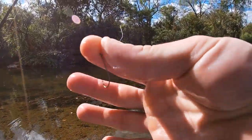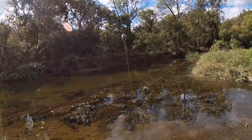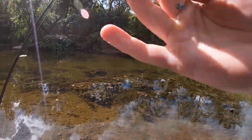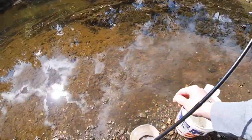I have a tiny little size 6 Aberdeen hook on here. I have a little fluorocarbon leader. Probably don't even need that for the sunfish with the live bait, especially when you're using worms. Just catch these fish right away. Anyway, I have a little tiny split shot on there, about a foot away. That's all we're using today.